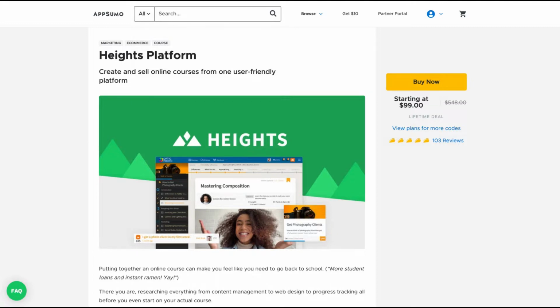I'm analyzing Heights' platform, which is maybe my most beloved deal on AppSumo, and they have more than 100 reviews. It's the tool I use on one of my schools. I'm using Masera, Spy, Heights. Those are the three tools that I like most as a learning management tool, but I have a special admiration for Heights and how they are doing their work.